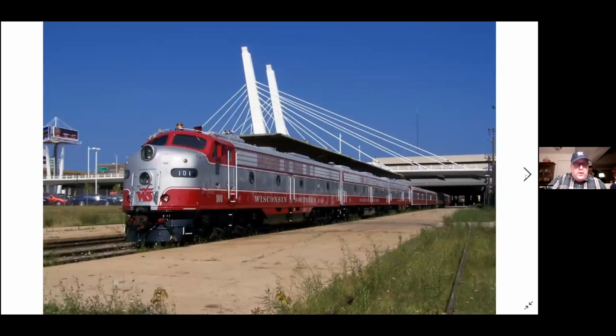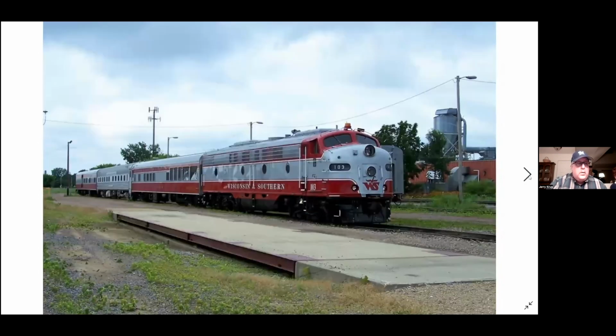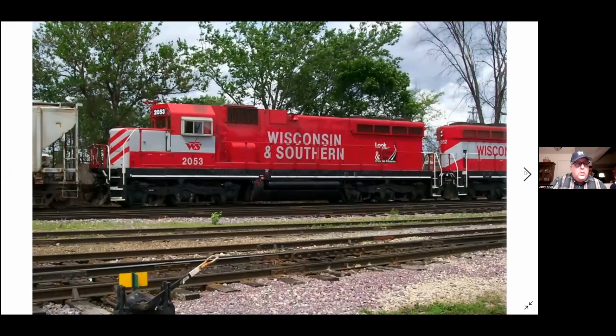Wisconsin Southern ran an excursion. This is at the Milwaukee Depot. Very eye-catching train. There's a different version of the train taken at Madison. An Operation Lifesaver unit for the Wisconsin and Southern taken at Janesville. Engines are long retired.